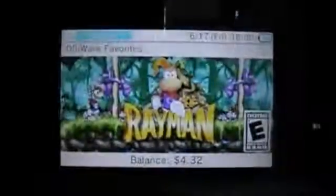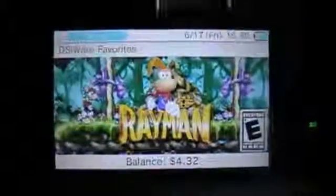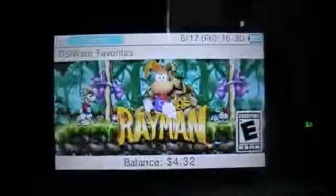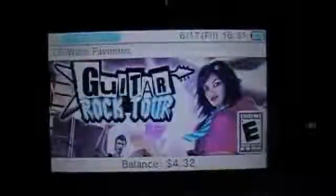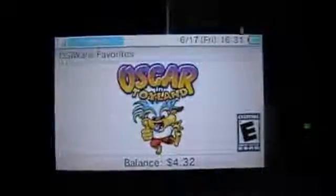I think they added some new stuff here, to be honest. I don't think I've seen this before. Look here. Check this out. Rayman! I never knew Rayman was on the DSiWare whatsoever. It shows you how much better this new eShop is updated, because I would never have guessed that Rayman would have been on DSiWare. So that's pretty awesome. Bomberman Blitz. Miami Nightlife. Ooh, la la. Donkey Kong vs. Mario, all that jazz, so you kind of get the Dragon Slayer. That's supposed to be a really good game.